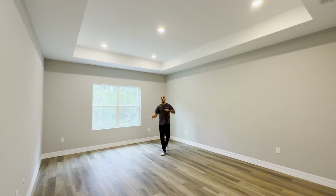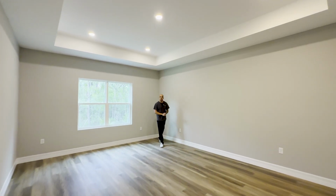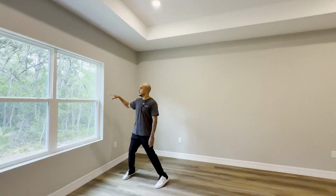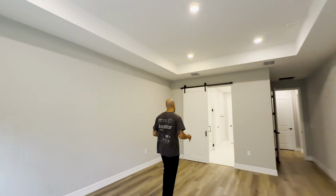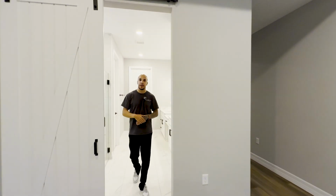I don't know if you could pick that up on your screens, but really, really huge master bedroom. You have plenty of space to put a California King, nightstands, dresser, your TV. You have a double window that's gonna overlook the back of the property, and then really nice tray ceilings to give it a nice, elegant look, my friends. Now, really nice feature in this home, they installed a nice barn door that leads into your master bathroom.